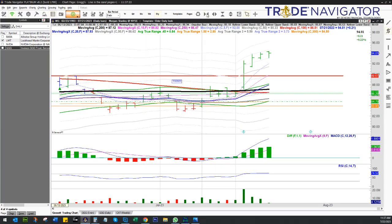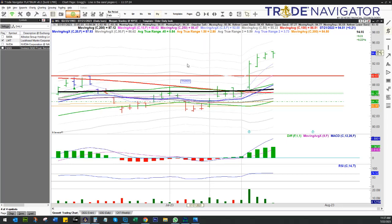And then here is a closed out daily trade. This was a short on Morgan Stanley. I shorted Morgan Stanley back here on the 3rd of July when we had a rejection of the 200-day moving average. We went above it, closed below it. So that's bearish to me. Got short at 86.52.